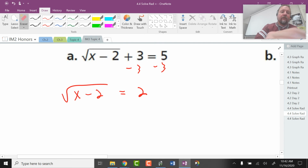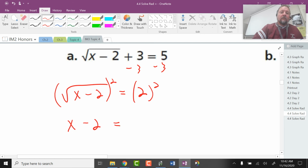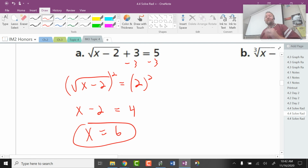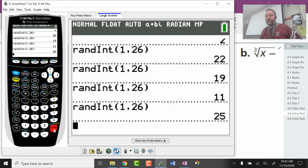You have to free this by squaring. Then you get, what's the final answer? And then if you plug that in, 6 minus 2 is 4. Square root of 4 is 2. 2 plus 3 is 5. So you can see how we do get that one answer. All right. So a very easy start. Oh, just wait. It's going to ratchet up.